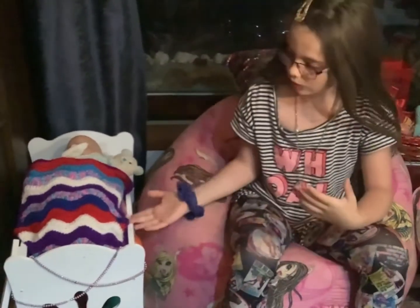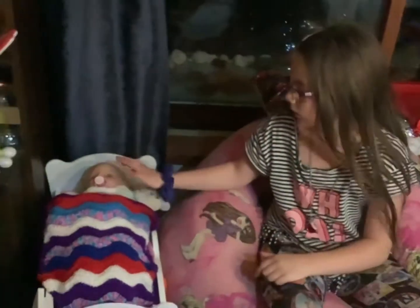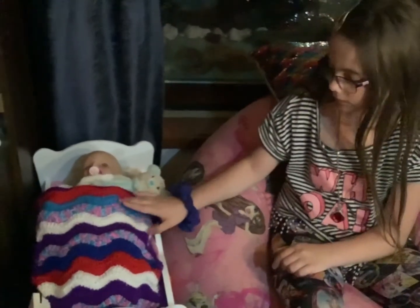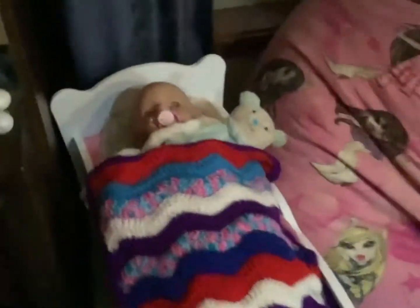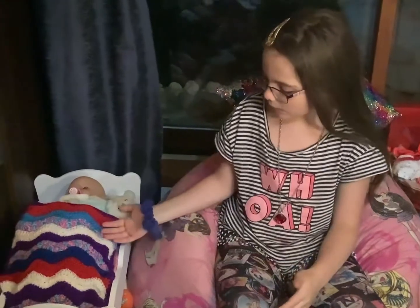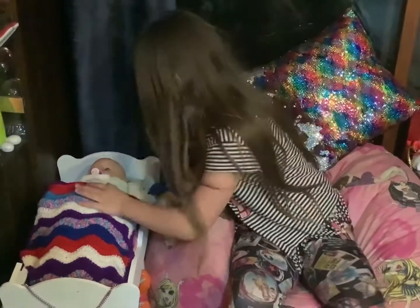Okay, so the girls are sleeping. This is baby Emma. She's sleeping with a little teddy, and my Nana knitted this. And Baba is under here. First I'm going to wake up baby Emma, and then I'm going to wake up Baba.